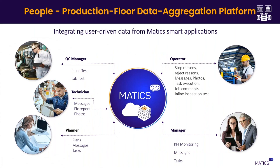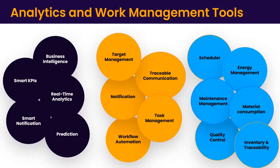Our approach towards different persons or different teams on the production floor: everyone has their own needs, and they need to work with a tool that provides it. With QC teams and technicians and maintenance teams and planners and managers and operators, everyone is a part of the effort. Analytics and work management tools.